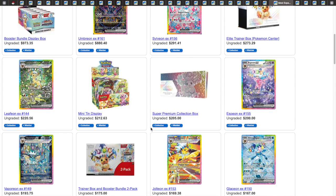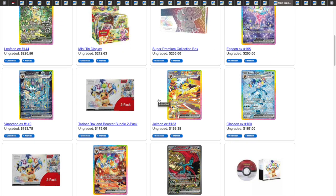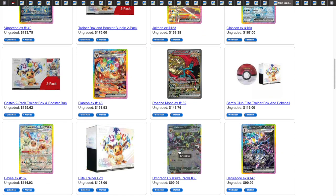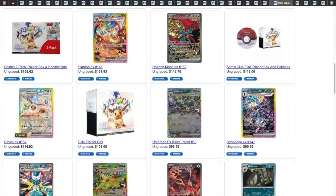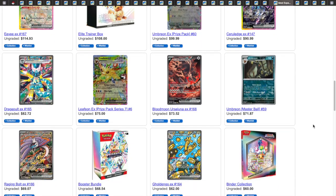So this is when people went nuts, and this box was going for about $250, which of course I bought at that price. It is good to see that it's settling a bit, and we have so many super illustration rares in this. I think about 33. It was crazy. This set was loaded with all kinds of awesome cards. Pretty much each Pokemon had a Master Ball, and it also had an art rare and illustration rare. It was crazy. We have the Blood Moon Ursaluna, we have Gholdengo, Raging Bolt.